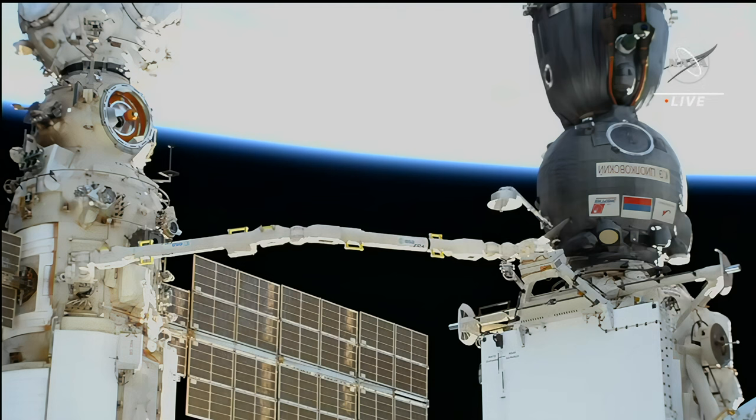This is Mission Control Houston. You're looking at a view of the extended European robotic arm, which is affixed to the Nauka multipurpose laboratory module, extended in the direction of the Soyuz MS-22 that is docked to the Rassvet module on the Earth-facing side of the Russian segment of the International Space Station.